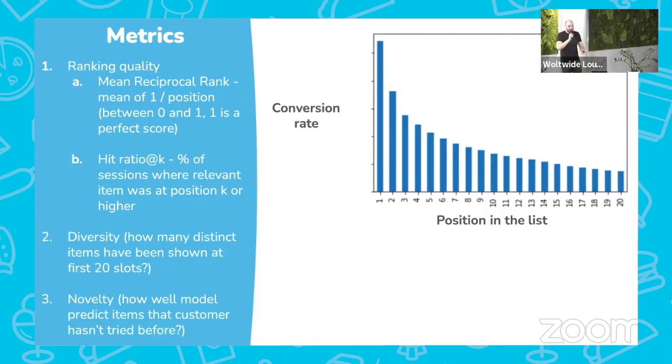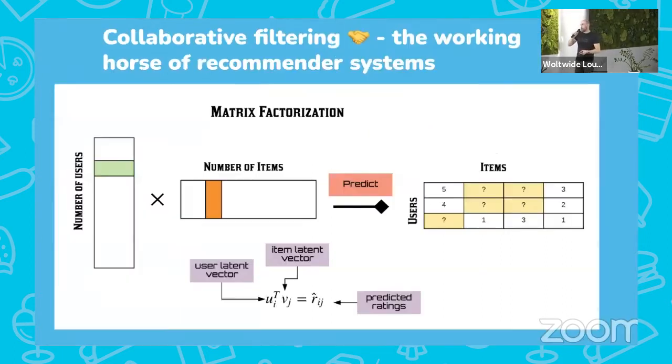But let's go to machine learning. Let's dive a bit deeper into how we actually do that. There are multiple approaches to solve the recommendation problem or ranking problem. There are two related, but a bit different, things, and there are two main ways of solving this.